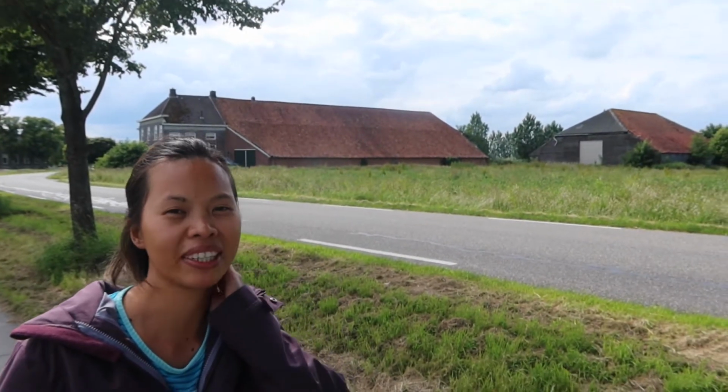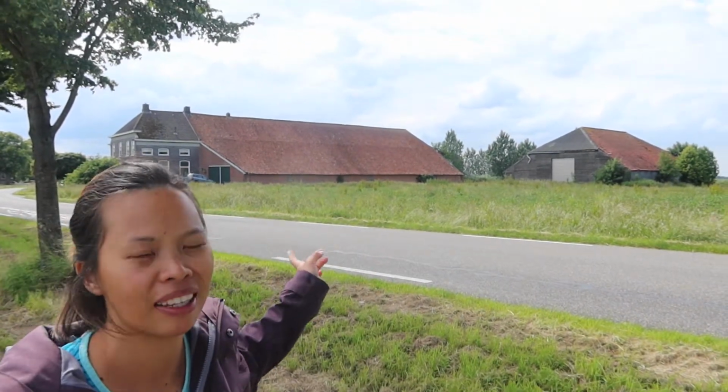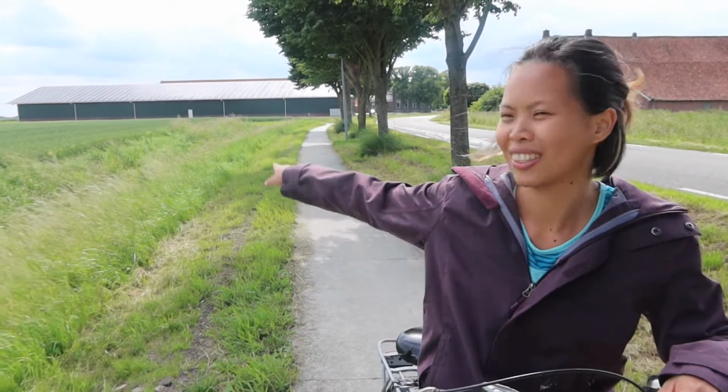We're out cycling in Beerta, and we're seeing a lot of houses here, like this one at the back. There's a house, and then behind their house is a barn. We're also seeing a lot of these wheat fields.